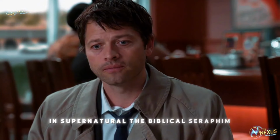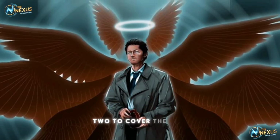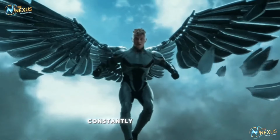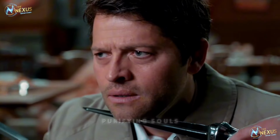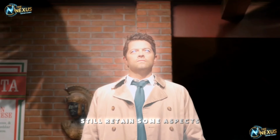The biblical seraphim. In the Bible, seraphim are described as having 6 wings, 2 to cover the face, 2 to cover the feet, and 2 to fly. They are beings of fire, constantly praising God and purifying souls. Although Castiel is portrayed in a more humanized form, he still retains some aspects of this image.